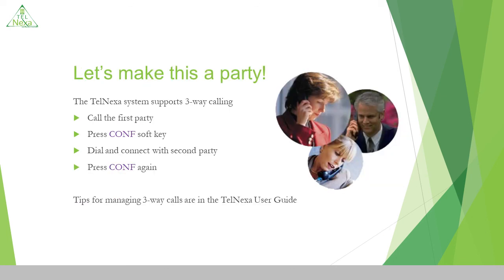Yealink phones support three-way calling, and creating a conference call couldn't be easier. While you are on an active call, press the Conference soft key. Once you have dial tone in your ear, call and connect with the second person, and then press Conference again. It's as simple as that.